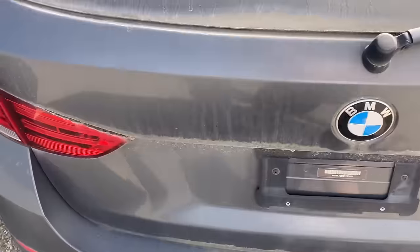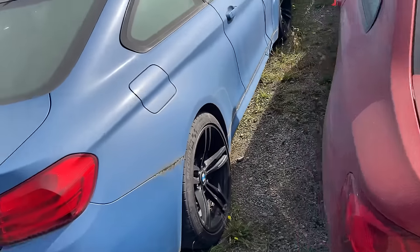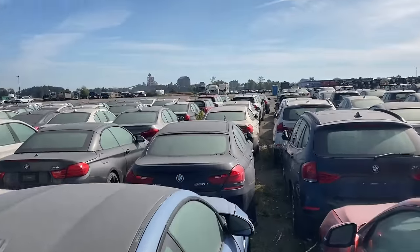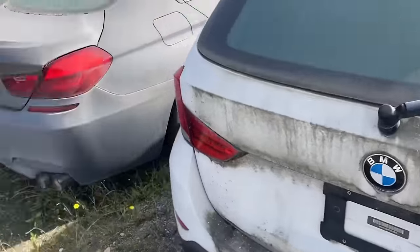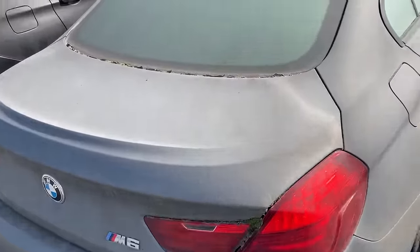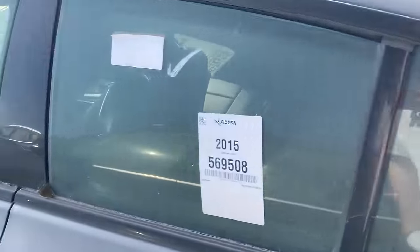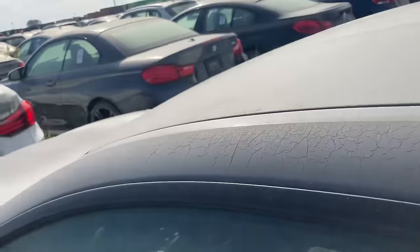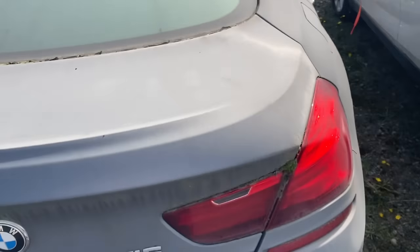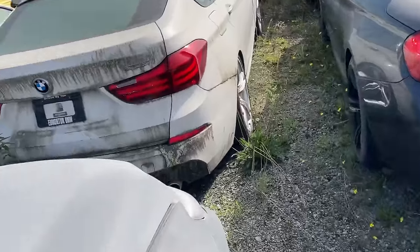I'll just look for some of the nicer cars here. 228, bunch of 650s over there. Oh, here's an M4. Let's have a look at that. The M6, look at the M6 first. Look at that. Yeah, this is the plain black interior. Sitting here forever. No 335Ds though. I haven't seen any of those yet.